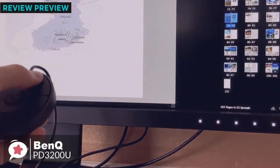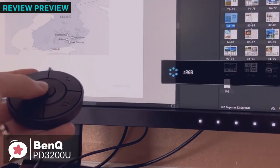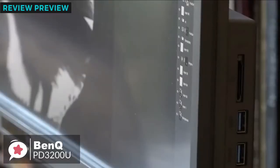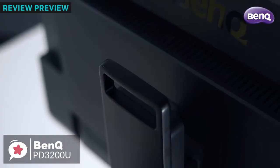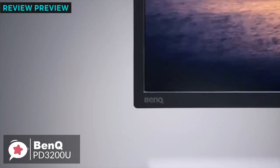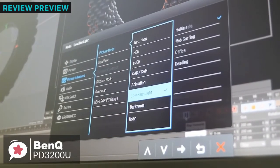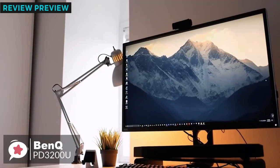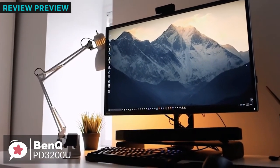It also boasts Rec.709, which is a standard for video production. Additionally, the BenQ PD3200U also includes low blue light and flicker-free technology, which makes using the monitor at night more comfortable. To conclude, if you're looking for an excellent high-resolution monitor with accurate color reproduction for your photo editing needs, which can also do a good job of displaying films and games in your downtime, the BenQ PD3200U is a great choice and makes the top of our list.